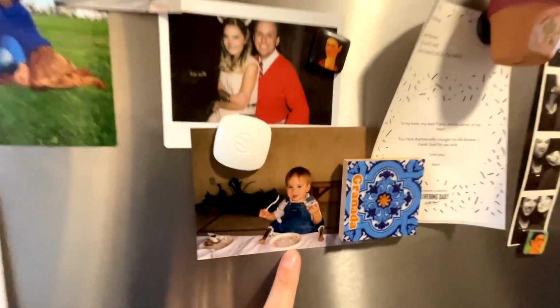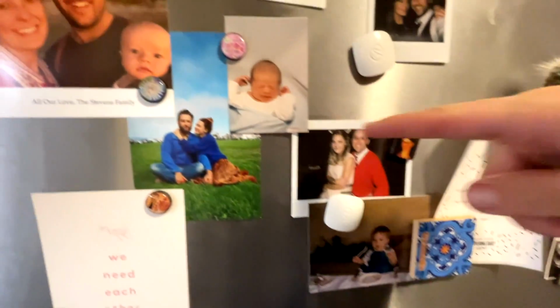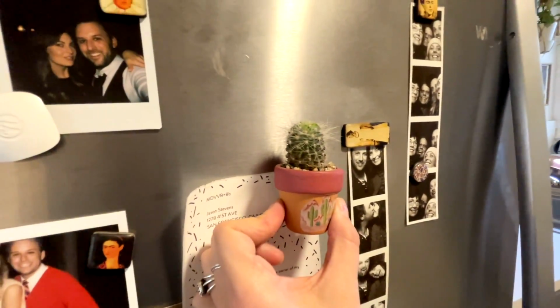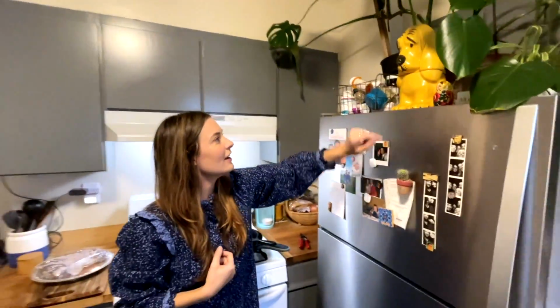Who's this little guy right here? Oh, that's me. Aww. Yeah, and that's me too. This is a cute little magnet Jason got me from Arizona when he went. And then this is a cookie jar from Erica's. That's from my grandma.